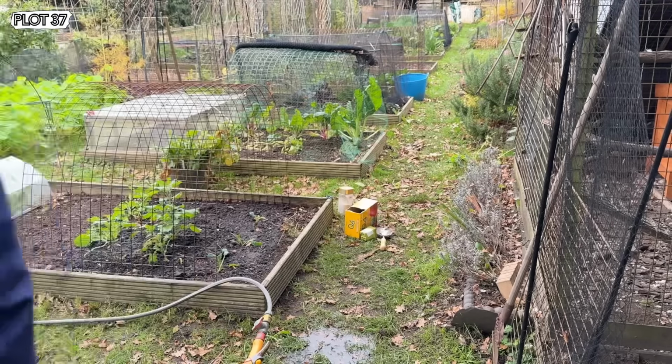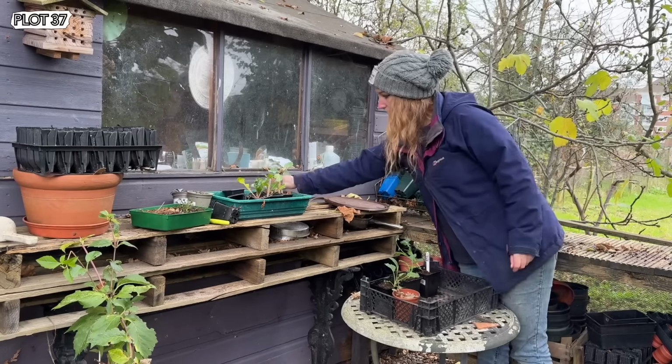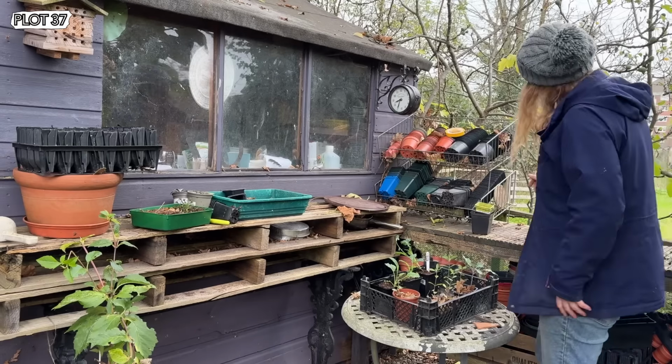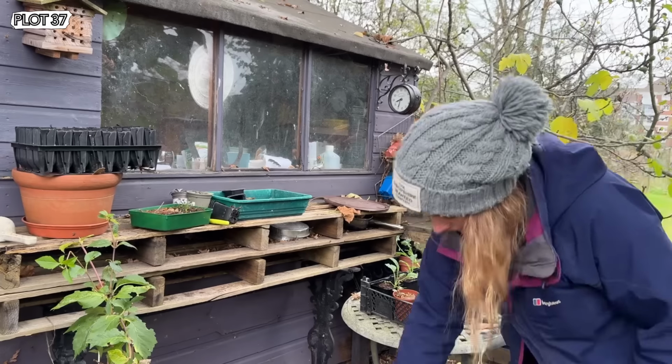So that size pot should keep them going until spring. They're not going to do a huge amount of growing from now until then, but I just want to bolster them and get them three really good specimen cavolo nero by mid-June. If that's not a clue, I don't know what is.